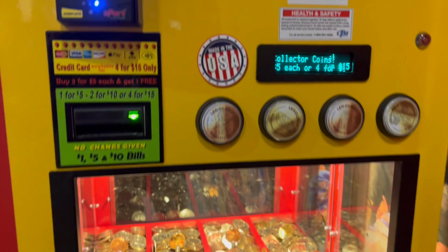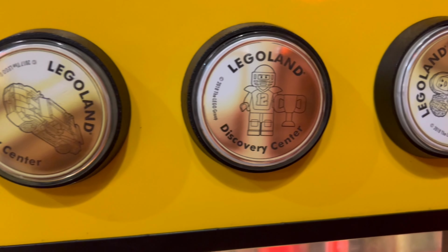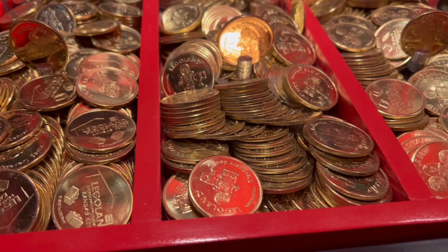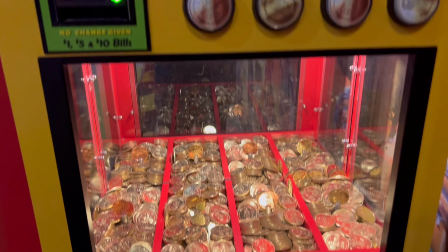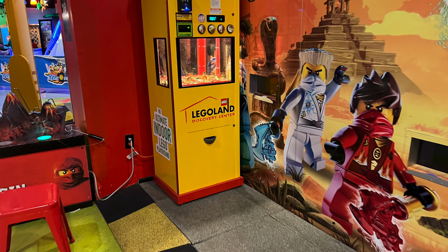Here's our medallion thing. I bought some medallions when I was at Legoland Florida. So similar thing, I guess, since Merlin Entertainment owns the Discovery Center, they're big on medallions. So we bought the full set of four for $15. I think there were five a piece if you bought them individually. It's like, well, I might as well just get the set because I'm a coin collector too.